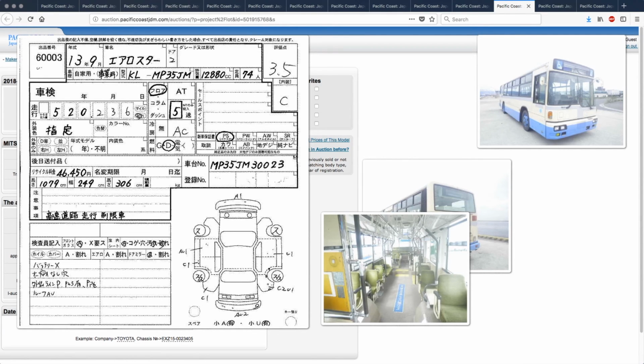Condition-wise, battery needs to be replaced. Audio has been removed. Exterior line paint, so this line paint, I guess. Paint is uneven and paint fade, and then the roof scratched and dented. Has a little bit of rust here and there. It doesn't look that bad though for 520,000 kilometers.